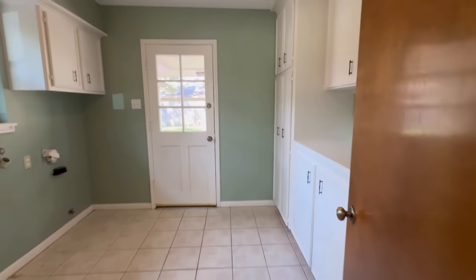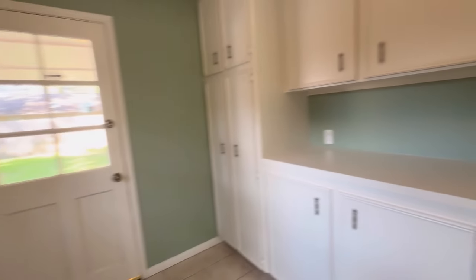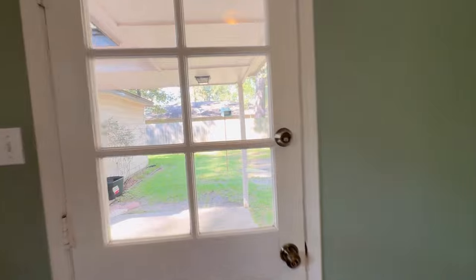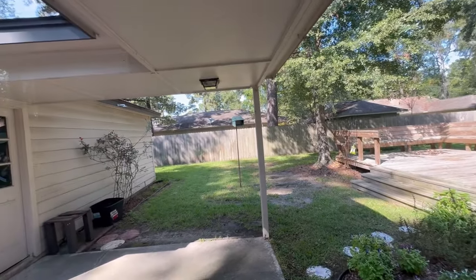So I guess this is a breakfast area. Yes. That's the formal. Formal living, dining combo, family room. The laundry room. Got a little patio out there.